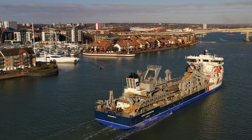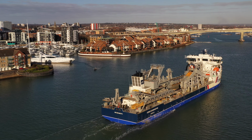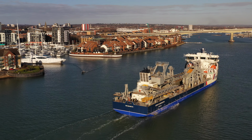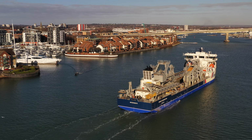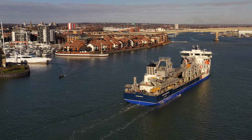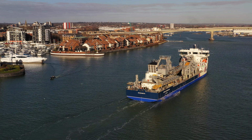And she will continue up the River Itchen, through the Itchen Bridge, and just up on the left will be the port where she'll drop off all of her merchandise.